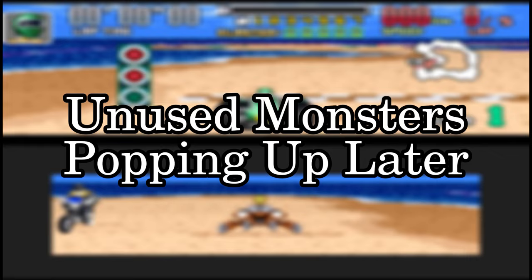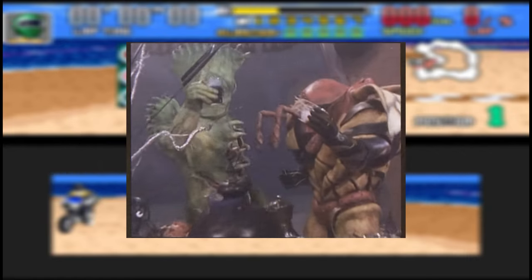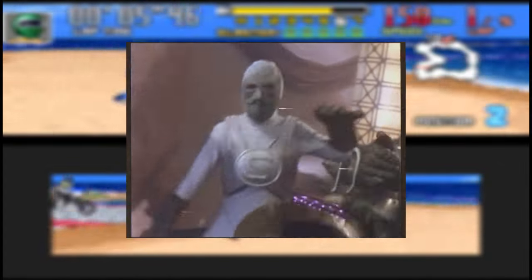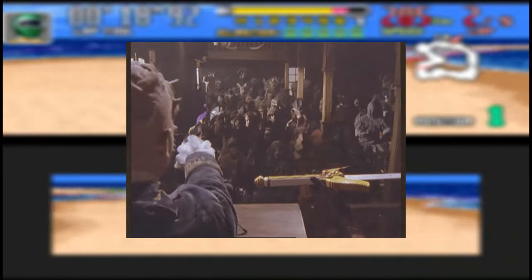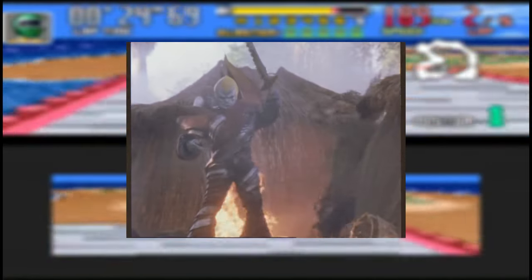Unused monsters popping up later. During the production of Power Rangers, just about everything is sent over to the US or New Zealand from Japan to be used. Some things, however, never get used, but it's safer to send everything rather than not have it and need it. Due to this, sometimes monsters go unused in the series they were meant to be used for, but would appear later either unchanged or tweaked to fit the show that they did end up in. Usually they end up in the background of large monster groups like the Onyx Tavern, or most notably the case of Furio from Lost Galaxy.